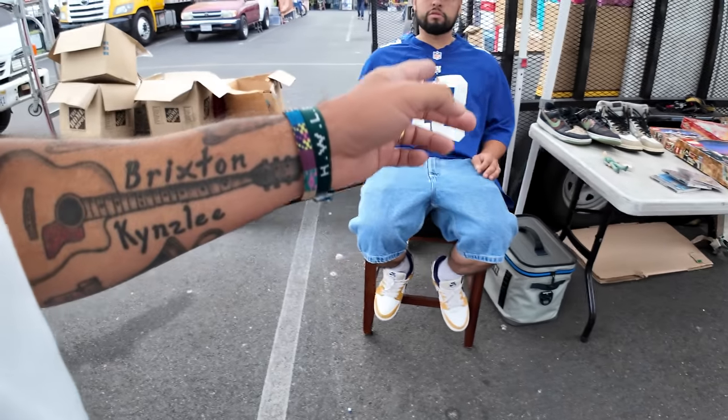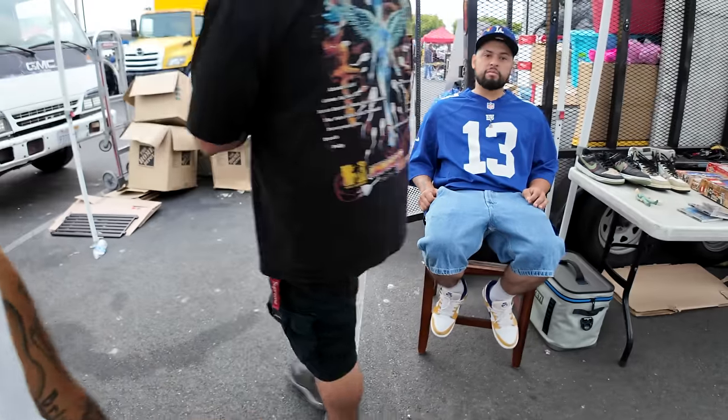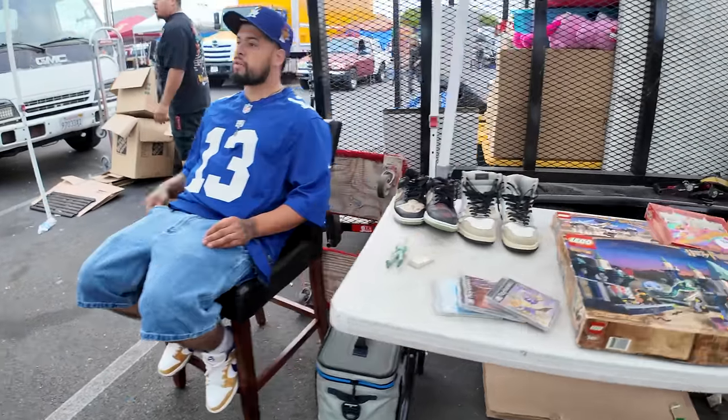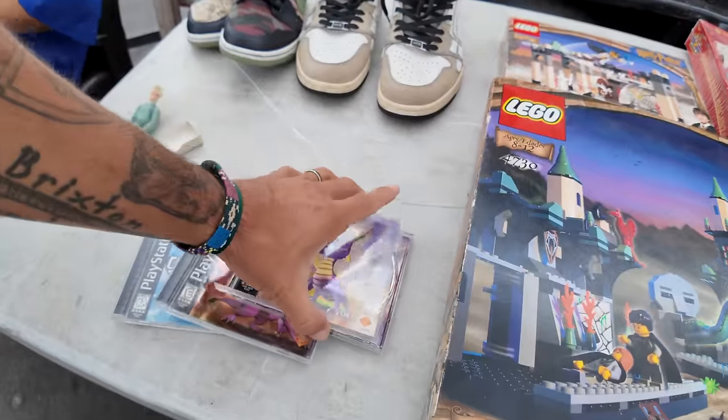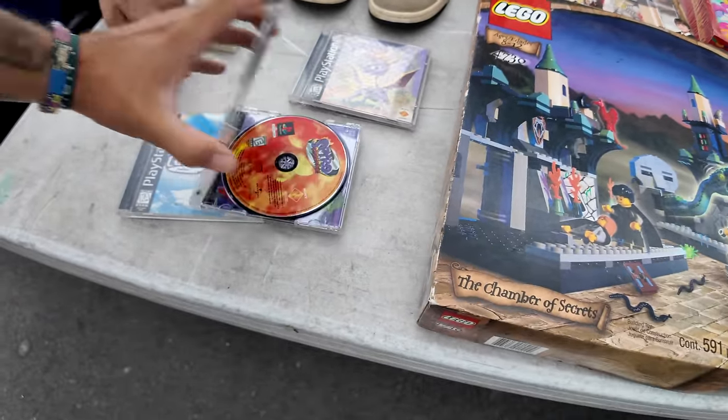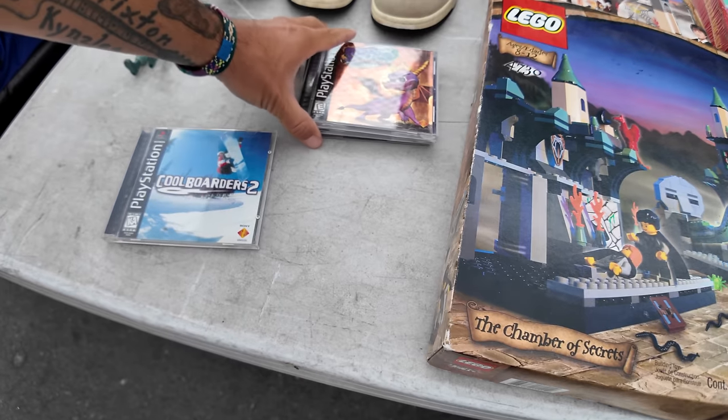Okay, I saw someone walking around with it. I didn't even see who it was. I just saw it. The guy that buys games. I just saw it. Juan. Oh, it's Juan? Dang, Spyro. How much are Spyros? Spyros, 20. Spyro, 10. And 20 and 10.